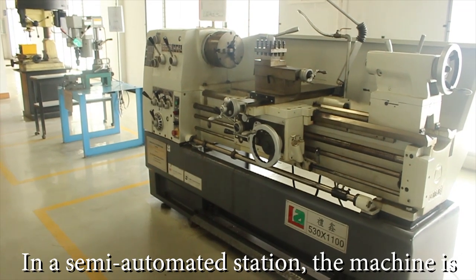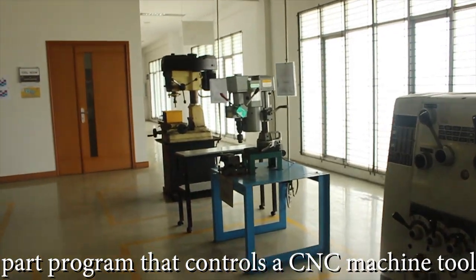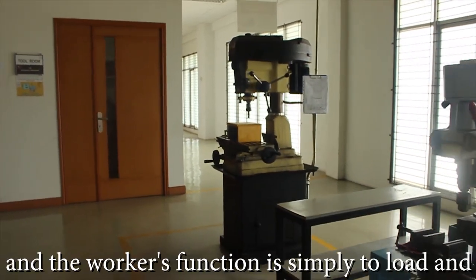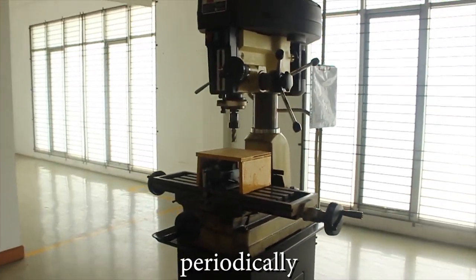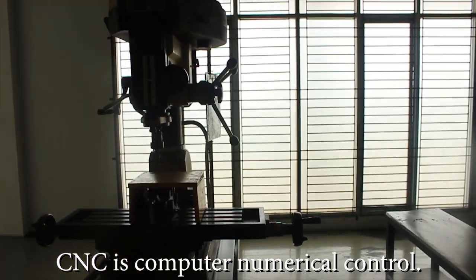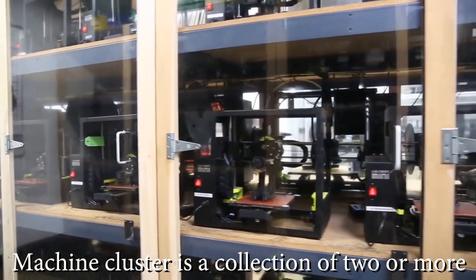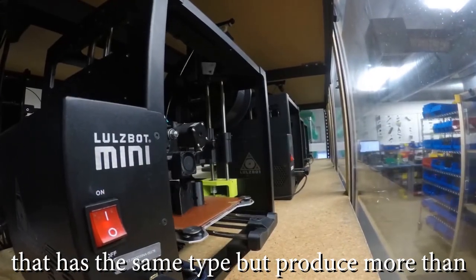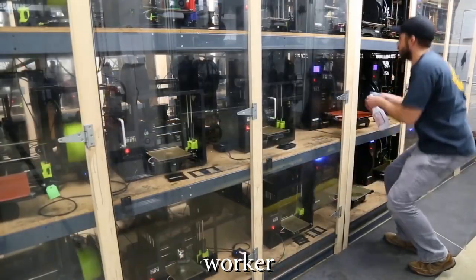In a semi-automated station, the machine is controlled by some form of program, such as a part program that controls a CNC machine tool during a portion of the work cycle. The worker's function is simply to load and unload the machine each cycle and periodically. CNC is computer numerical control. A machine cluster is a collection of two or more identical or similar machines of the same type that produce more than one kind of product and are serviced by one worker.